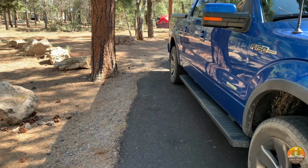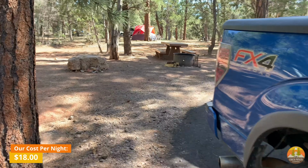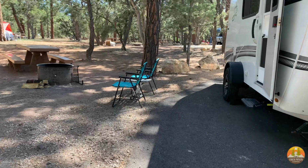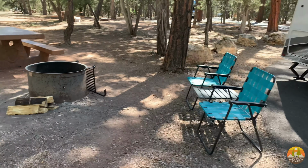So this is site number 53 in Mather Campground. And it is in the Grand Canyon and so nice. So I'll give you a point of reference. This is actually right by the bathrooms and right by the trash. It is an accessible site, and then pull through. I love the fire pit out here. Picnic table. I like the fact that the picnic table even has the Park Service insignia on it.